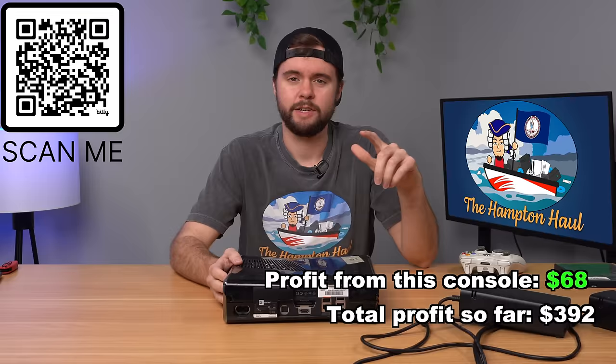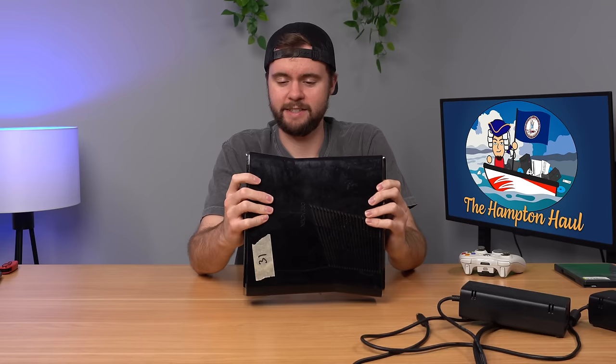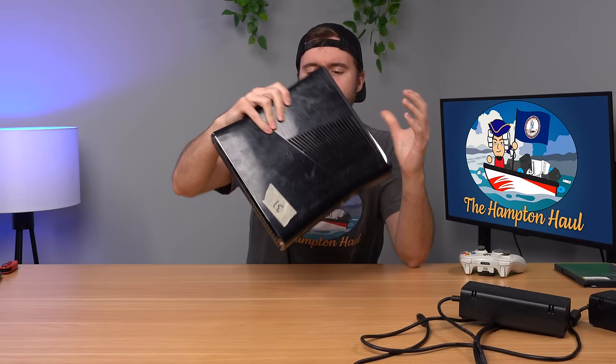So next up we have a glossy 360 Slim, which is pretty beat up, as all the glossy ones are. Now let's go ahead and check if we have a hard drive here, and we do, 250 gigs, dude. It's actually amazing how many hard drives I've gotten in this lot so far. Manufactured in 2010, warranty still intact. Let's go ahead and plug it in, turn it on, see if it works.